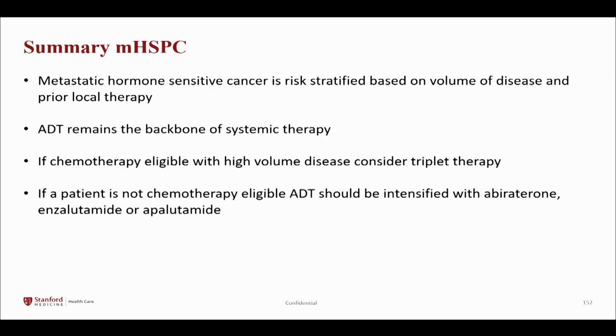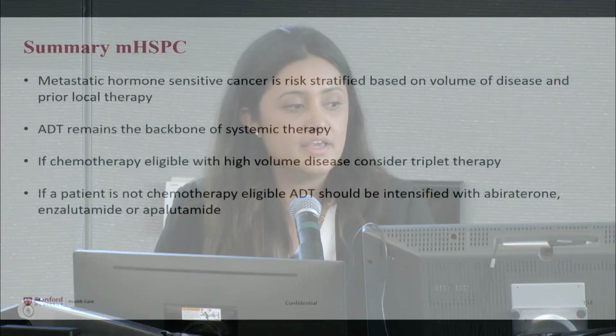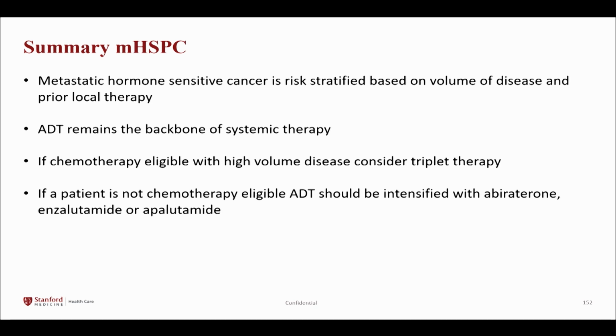So that was a lot of information, but to summarize, all of our patients with metastatic hormone-sensitive prostate cancer are risk stratified based on how much disease they have outside the prostate. Is it low volume or high volume? And also whether it's someone who got prior local therapy and now has recurrent disease versus has high volume metastatic disease upfront. We also know that ADT remains the backbone of our systemic treatments, and it's really important to manage the side effects of ADT and the other organ systems that are affected by ADT. And in our chemo-eligible patients, since 2022, we're starting to consider triplet therapy. That's ADT plus docetaxel and another novel androgen receptor inhibitor. And if a patient's not chemotherapy eligible, we still know that we should intensify our ADT with something like abiraterone, enzalutamide, or apalutamide.